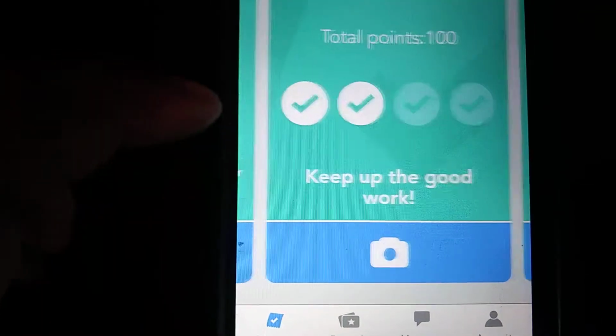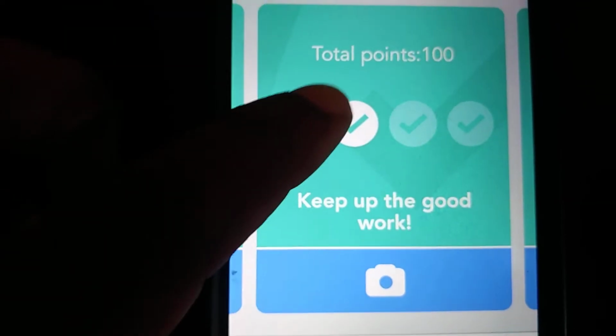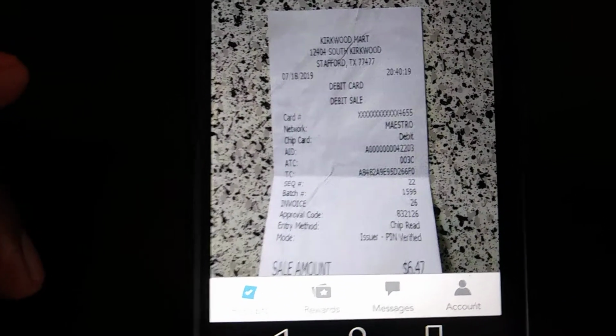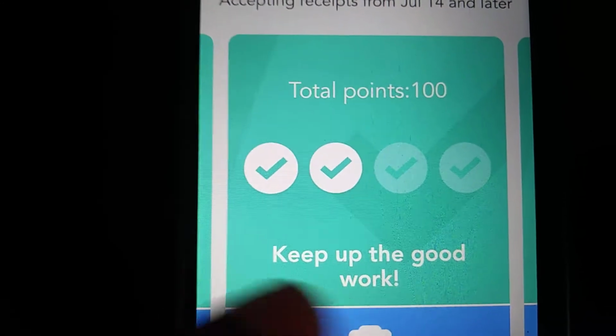There's only so many you can do. I did 2 this morning to show you an example. This one was at the gas station I went to a few days ago. I got gas and scanned that, and this other one was from a different gas station last night at 10:40. I just scanned them and they got approved. You see here, you scan 4 receipts, you get 100 points.